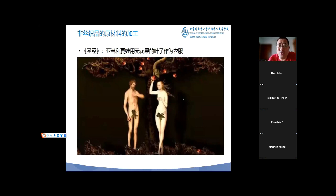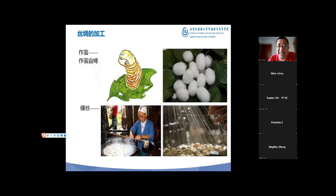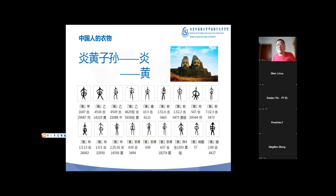This history is not only in China, but also in the Bible. Adam and Eve ate the wisdom fruit. They had wisdom. They knew shame. They found the man and the woman to be different. They used fig leaves as the first clothes for people. They hid these organs. So you can see in human beings' history, the first clothes we wear are at the waist, in order to keep the reproductive organs from being outside.